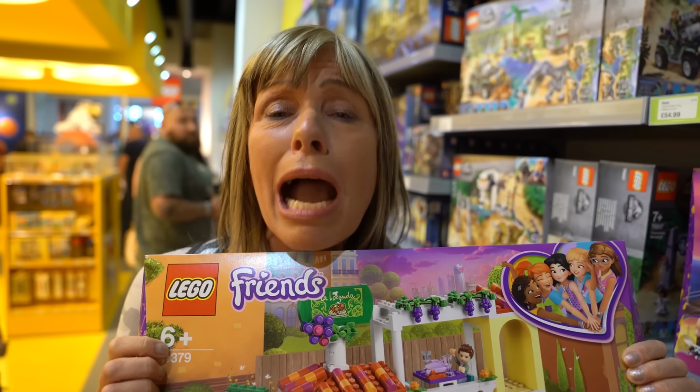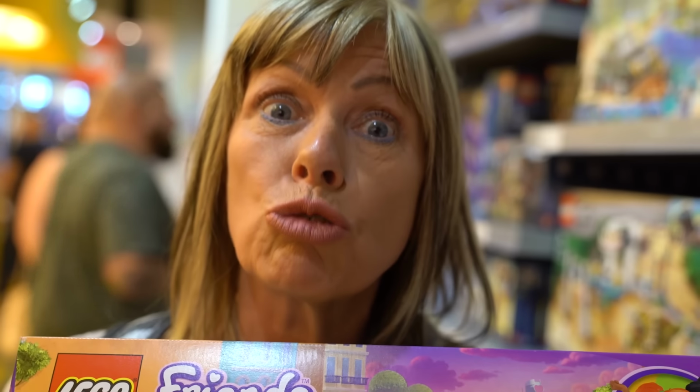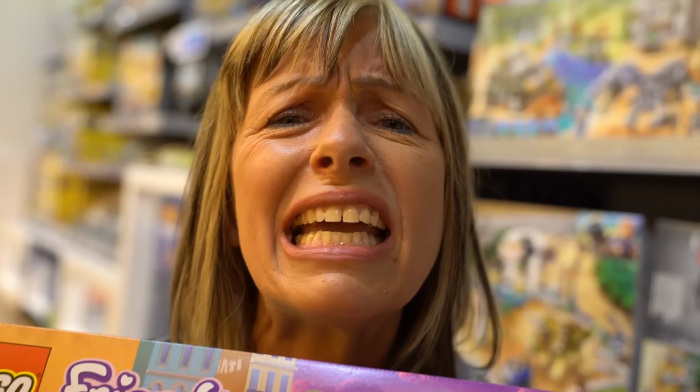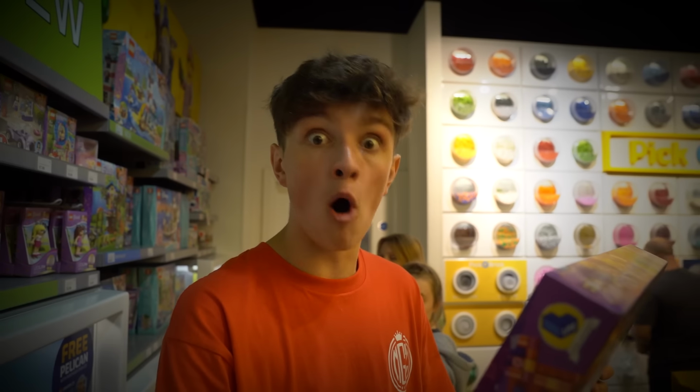That's not a house. That's clearly a Lego house. Well, Morgan, all you said was house. You never said it had to be a real house. So this is what I'm buying, whether you like it or not. Thanks, Mum. I can't wait to live in this.